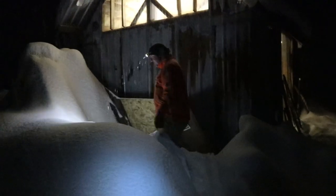Somewhere in there. It's a wood pile. Look at this freaky snow. Hey, that right there looks like firewood. No, I really don't want to come back in here tomorrow.